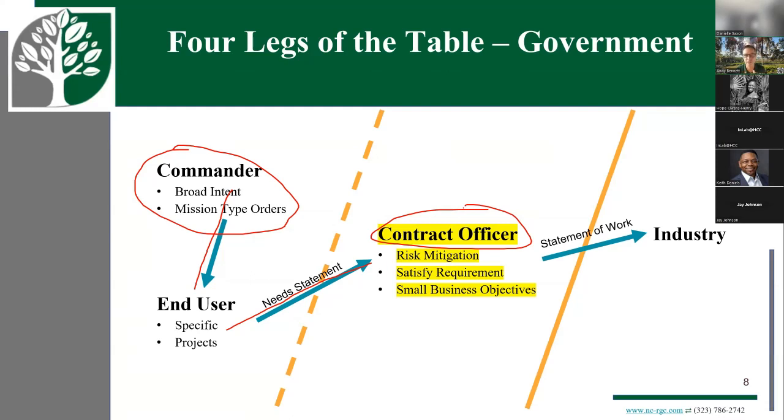You don't want to even have the perception of inside baseball here. That's called OCI, organizational conflict of interest. And a contracting officer will kick you out of competition and not even consider you if you try and go around them. So don't do that. And then that industry competition is going to go back and forth. They're going to do the requirements and go through that process. And we'll talk more about that later.